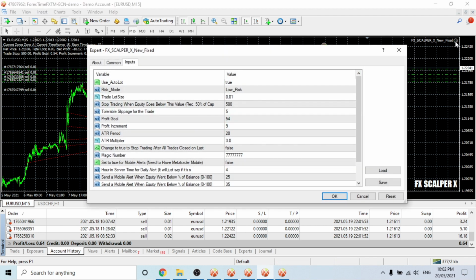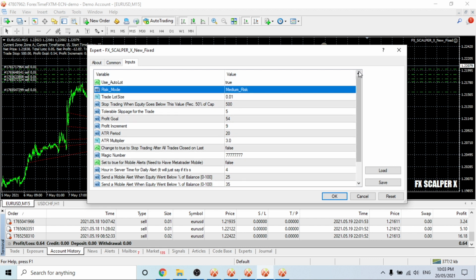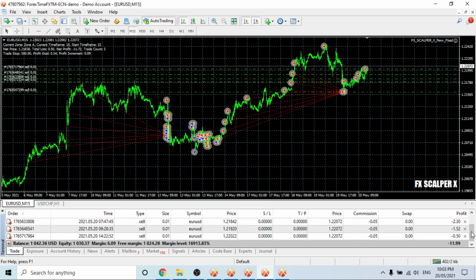Now, if it is on low risk, let's do medium. And apparently it's using auto lot. I just want to see what happens on medium risk, because I think this is a different version to what I used at the start. But still, like, seriously. Alright, we're on medium risk. We made 64 cents this week, and we're down $11 at the moment.